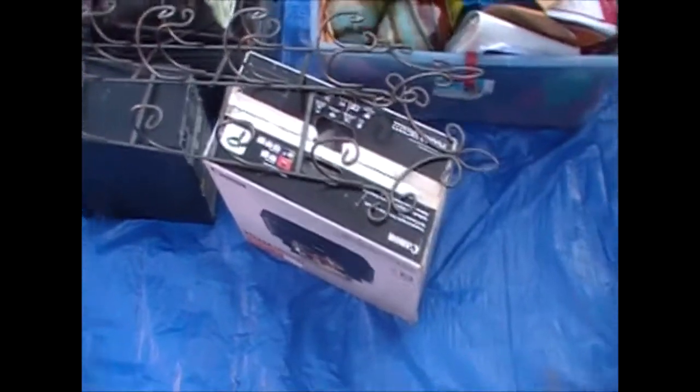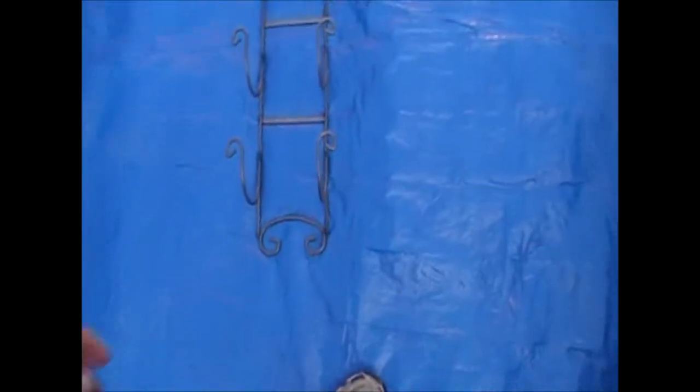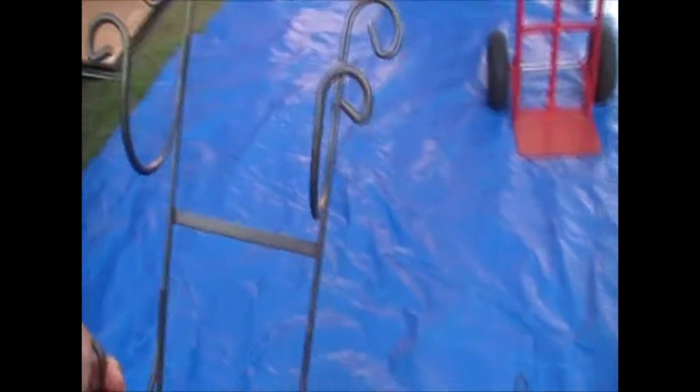All right, back to the box stuff. Let's see what we got here. We've got something that's hooking on there. It's got one of these things, kind of looks like a bottle holder. And not one, but two. Could be a shoe holder. Put shoes on the little hooks and hang them. Seems kind of silly. I may mount them like that and make them gun racks. I don't know. Could be whatever.